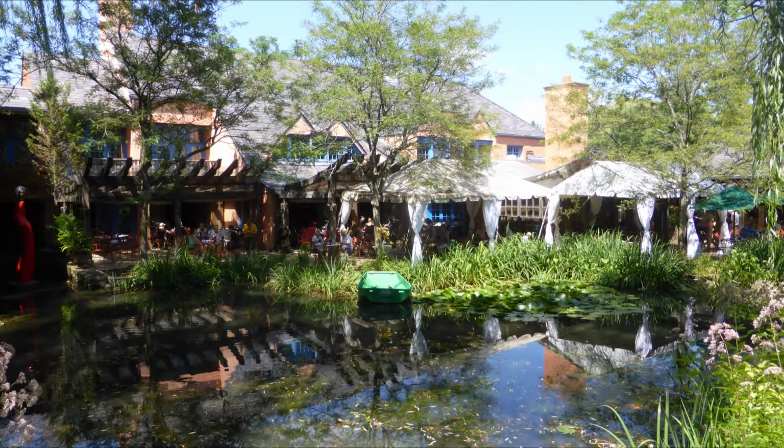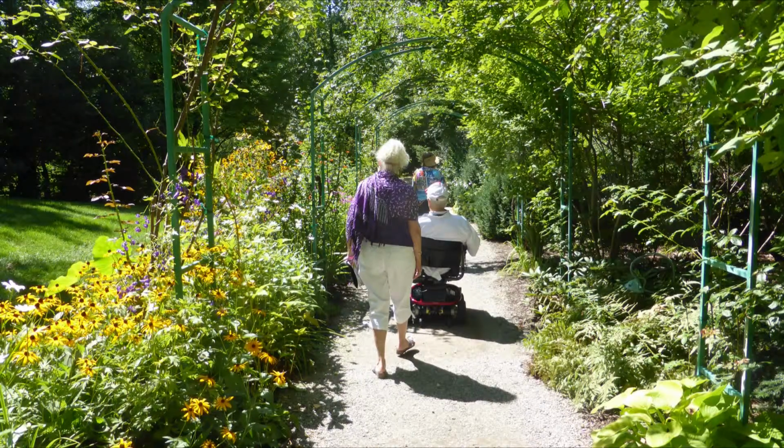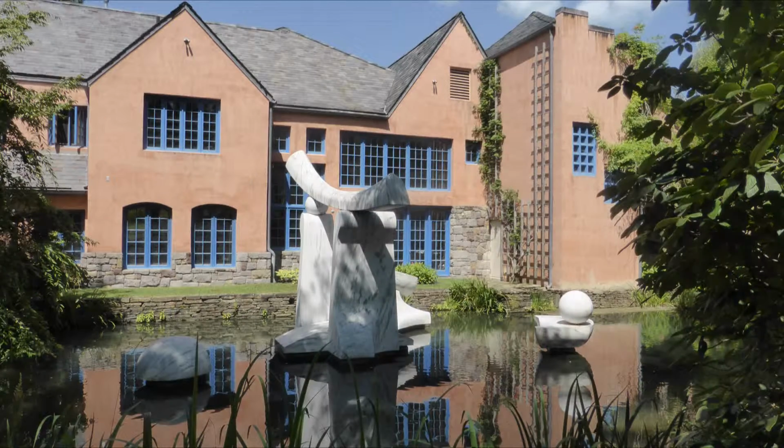This is Rat's Restaurant. Rat's named for the character in Wind in the Willows, the Kenneth Grahame children's book. We had lunch there with Leslie and John. And here we're enjoying wonderful examples of the magnificent landscaping all through. And here the landscaping is the setting for one of the solid impressions. This is another view of Rat's Restaurant.